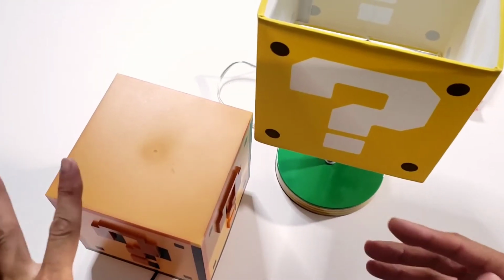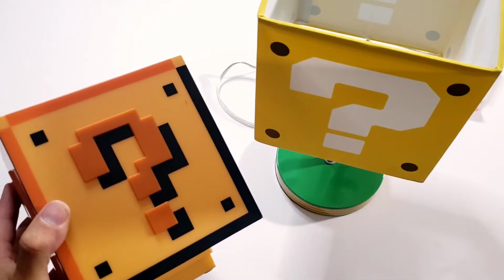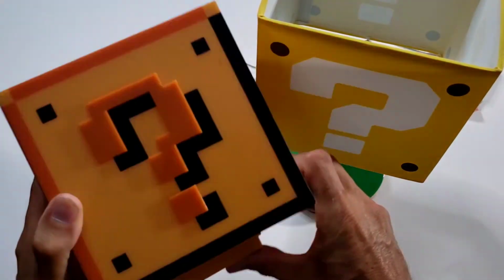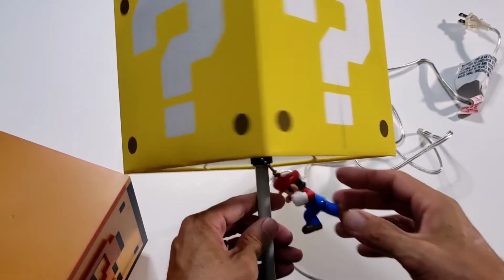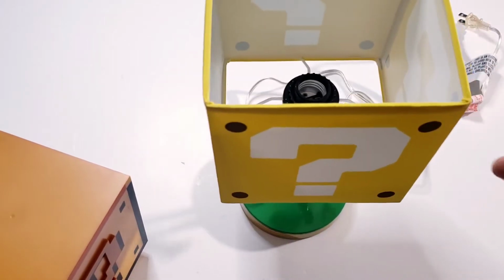So you say you need some light in your game room. Well, I got you covered there too. I got 2 Nintendo question block lamps. This is more of a tabletop one. And I've got this one here with the Mario pull string. Really nice, very good condition on both of these. They will be priced to sell.